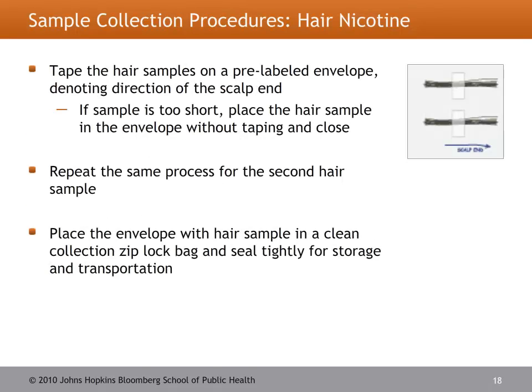So then you'll take and tape the hair samples on a pre-labeled envelope. And if you don't have envelopes that are pre-printed, you could also tape them to an index card, ensuring that you place the part of the hair where you actually cut closest to the scalp, referred to as the scalp end. You mark that appropriately on the index card.